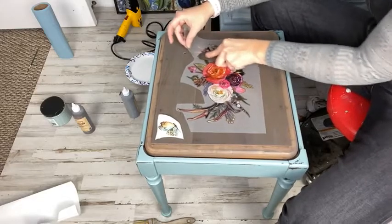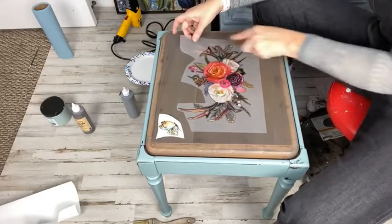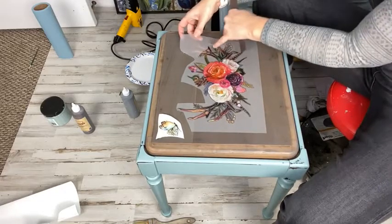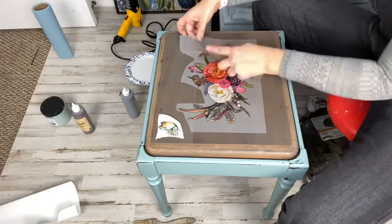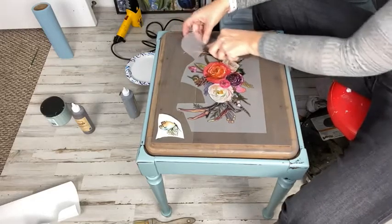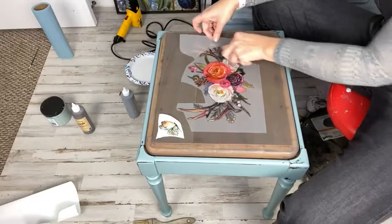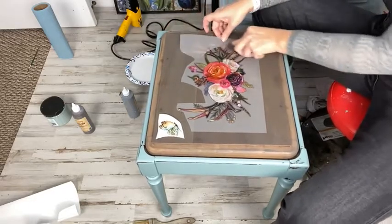So if you are pulling back though, oh, see, look. So this is pulled off my surface, the corner of this horn. All I need to do is lay it back down and just rub a little bit better on that spot and keep going and pulling back here.